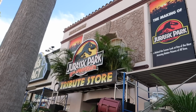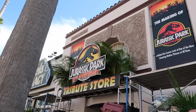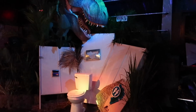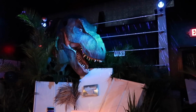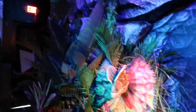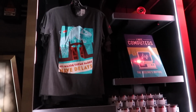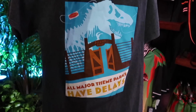The summer Jurassic Park tribute store is still here, and if you're here while it's open, it's definitely worth a look in. I have a whole tour of it, but today I just want to show you one specific new thing that has appeared. This is still an iconic photo spot. You gotta do it. They did amazing on this tribute store, as they always do. I like that one. Funny. I like it too. We got some new funny shirts. Yeah, I think I have to get this shirt.